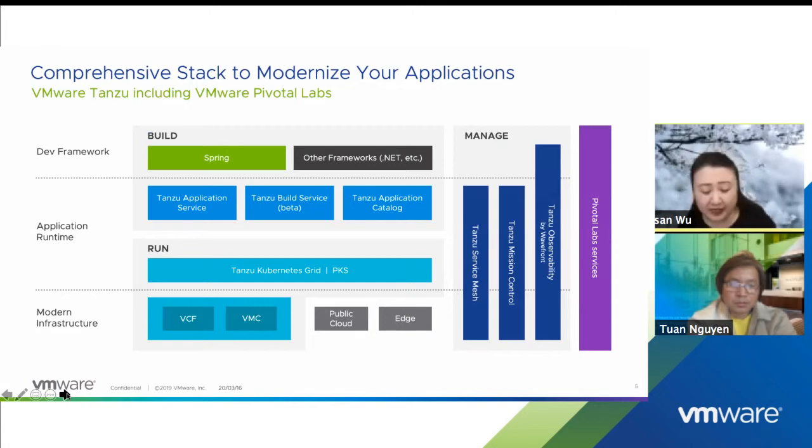So let me explain the whole portfolio. On March 10th, there was an announcement of the whole build, run, manage portfolio around modern applications. So there are tools for building, like Spring and frameworks. There are solutions for runtime. And Tanzu Service Mesh fits into the manage part, and I'll have some discussion on how the two will work together. Tanzu Service Mesh will work with Tanzu Mission Control.